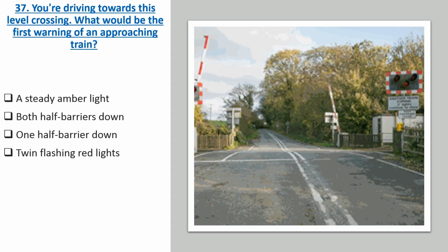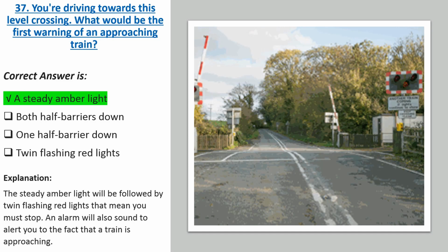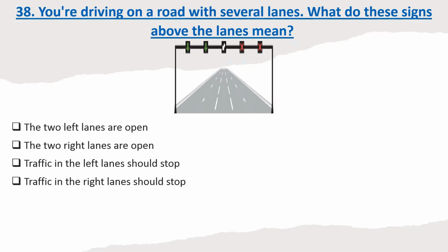37. You're driving towards this level crossing. What would be the first warning of an approaching train? A steady amber light. Both half barriers down. One half barrier down. Twin flashing red lights. Correct answer is a steady amber light. Explanation. The steady amber light will be followed by twin flashing red lights that mean you must stop. An alarm will also sound to alert you to the fact that a train is approaching.